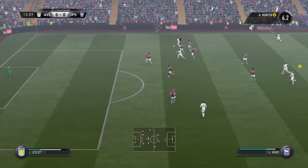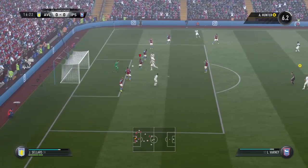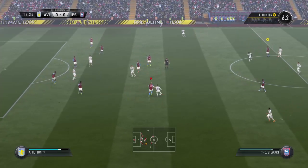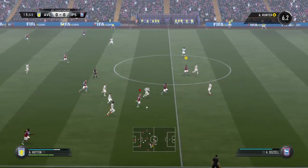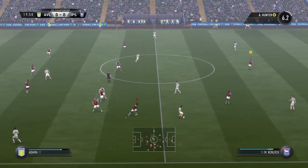Well, they're building steadily here, working away. And the cross coming in. That's not a good cross at all, and easy to defend. Spotted that well and intercepted. Hutton. Well, it was easy on the eye, but in the end pretty easy to defend against.